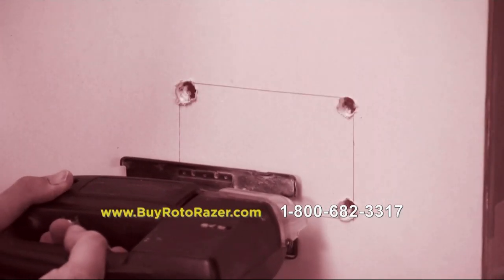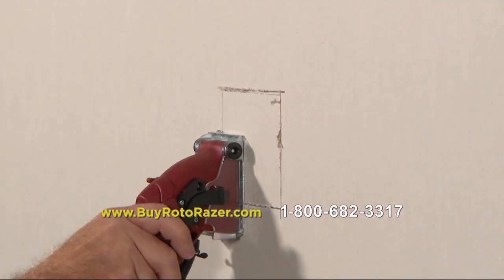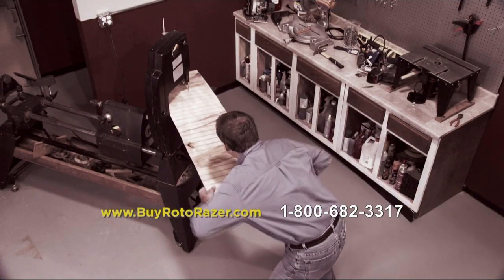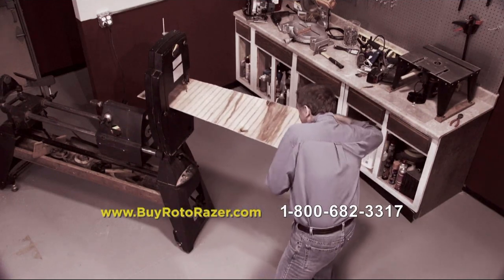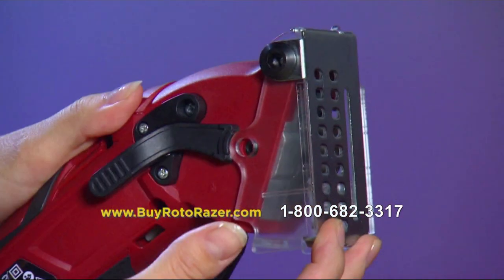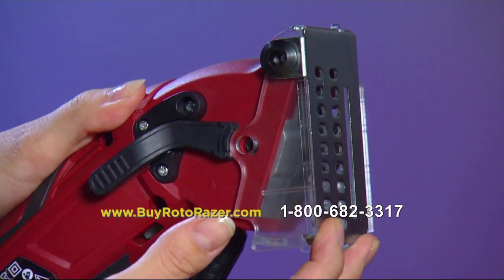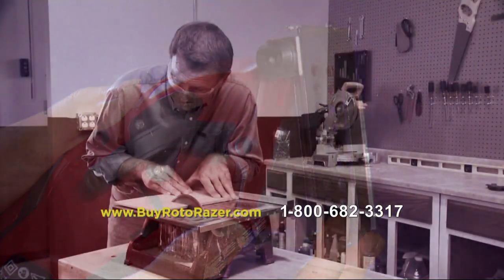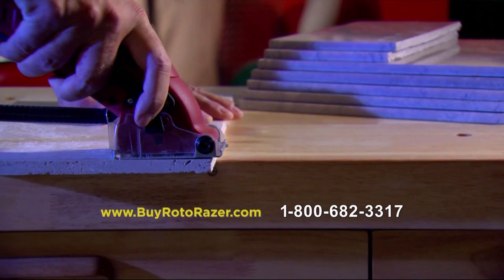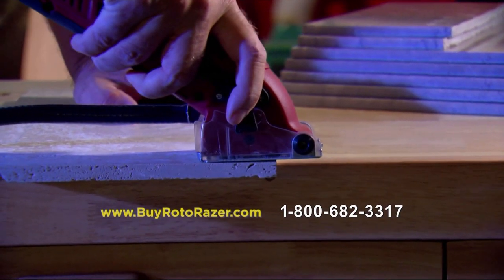Use a jigsaw to cut a hole, and you'll need to drill pilot holes first. But Rotorazer plunge cuts without drilling and cuts holes in record time. Bandsaws weigh a ton, they cost a fortune, and the blade is always exposed. But Rotorazer is a fraction of the size, and the blade is always surrounded by the blade guard, keeping fingers safe. Got a tile job? You can pay for this monster tile saw, or you can have the Rotorazer that cuts new tile like magic without cracking the tile.